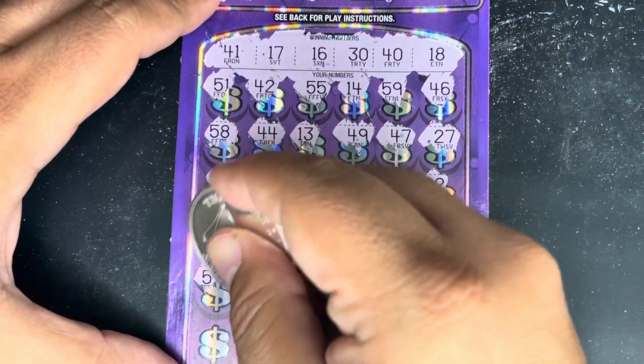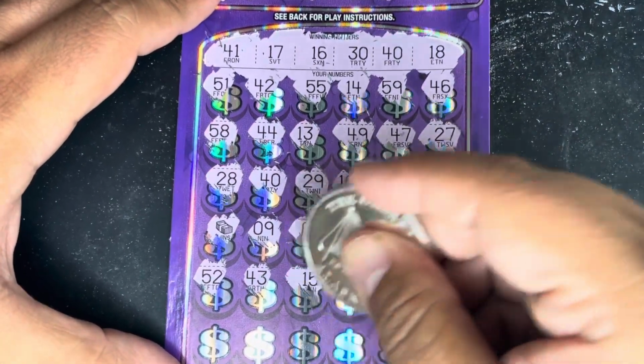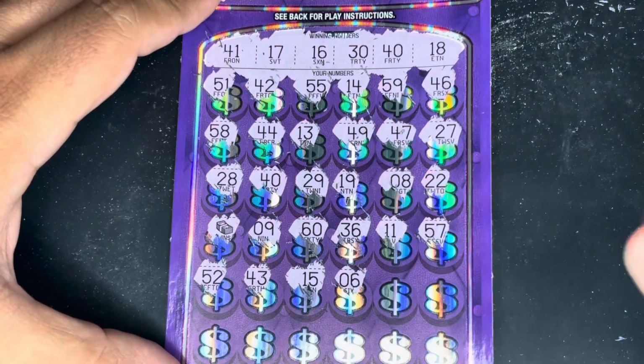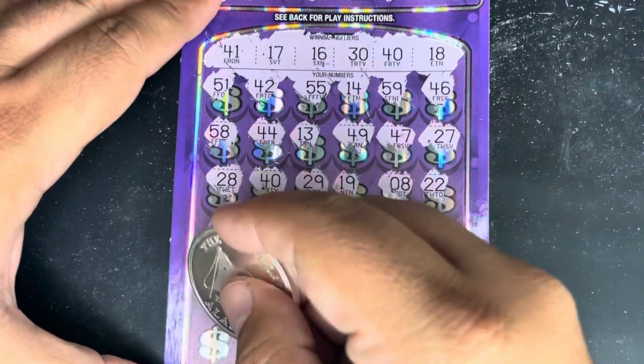Got a big session today, $180. Again, big by my standards, $180, guys. Let's see if we can get it all back on our very first ticket. 39. Let's get one more. I feel one more is coming.